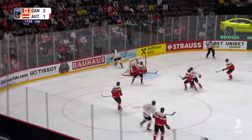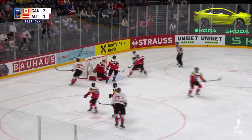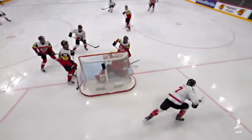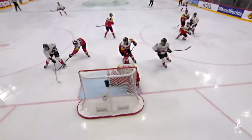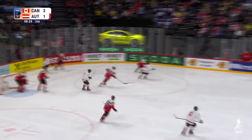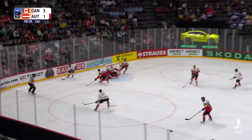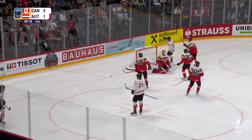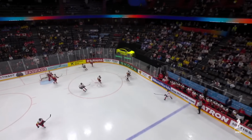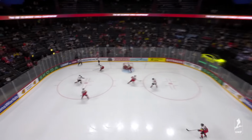Dobson plays it high around to Cooley. Loose behind the Austrian goal. Will Cooley walks out. Spins and shoots, rebound, score! Will Cooley drives behind the net. Now you tell me, Gord, it's a pass? Plays it back across. Now play it back for Cooley with a shot, scores! What a shot! The third period for Travis Konecny.